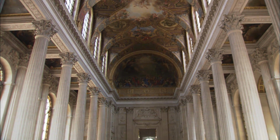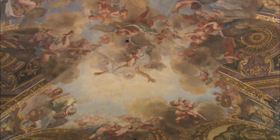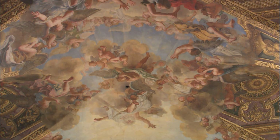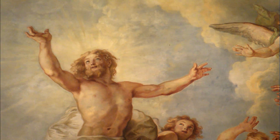Here's an interesting piece of trivia. During Louis XIV's reign, the congregation stood on the ground floor and followed the Mass facing the king, not the altar. No comment.